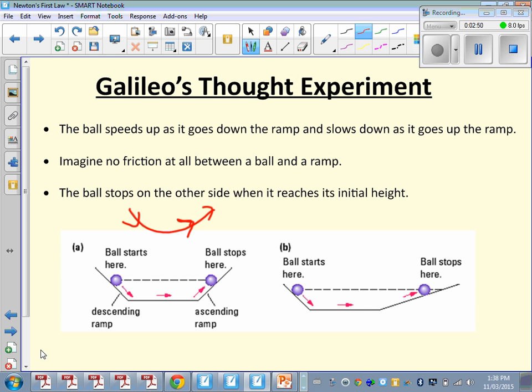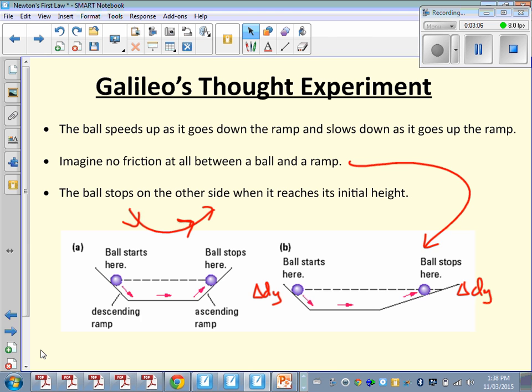So imagine if there was no friction at all between a ball and a ramp. In the second scenario, B, the ball would start at a certain height, which we might call delta y, and it would find its way back to that height if there were no friction. The key here being, imagine there's no friction. Not a very real-world scenario, but imagine the ball stops where it reached the initial height. So that was a thought experiment.